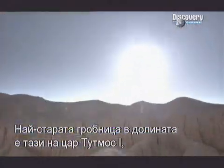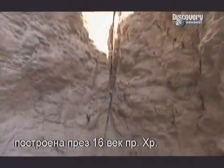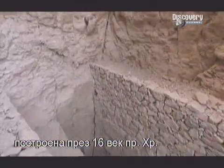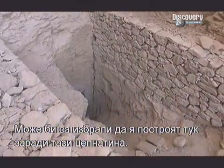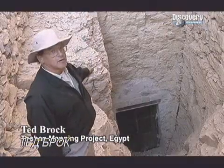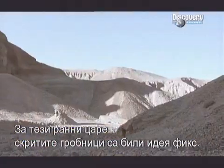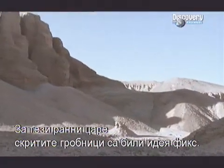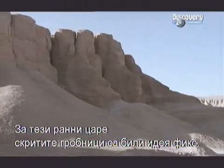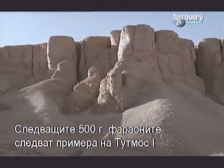The oldest tomb in the valley belonged to the king Thutmose I from the 16th century BC. Probably this was chosen as a site for it because of this cleft, which made it easier to begin the cutting of the tomb itself. Hidden tombs were the goals for these early kings. For the next 500 years, the pharaohs would follow Thutmose I and be buried here in the valley.